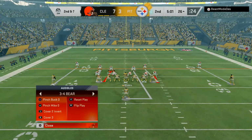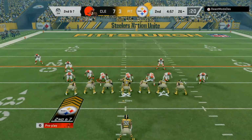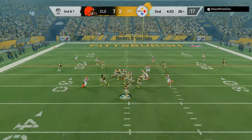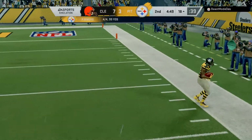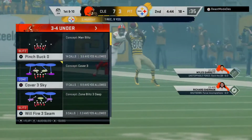The last run got 3. Now here's 2nd and 7. Rivers. Throwing the out route incomplete. That's Murray. 9 yards to pick up there, and it's a 1st down.